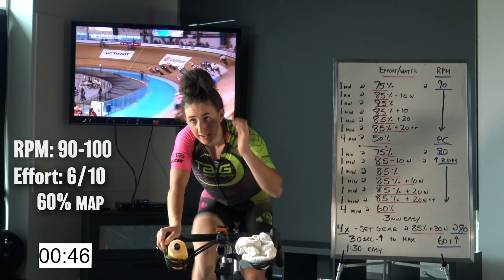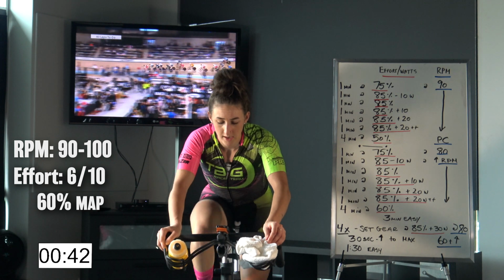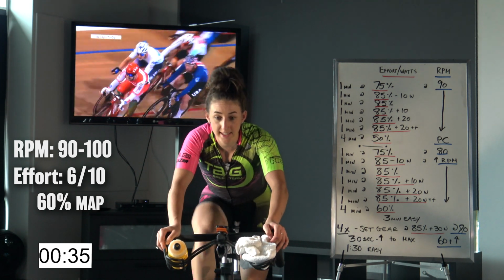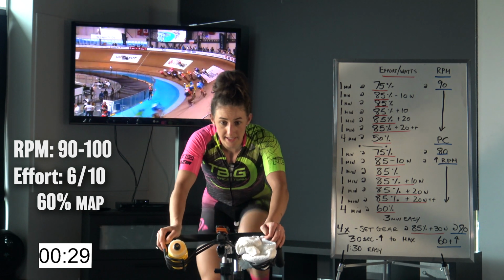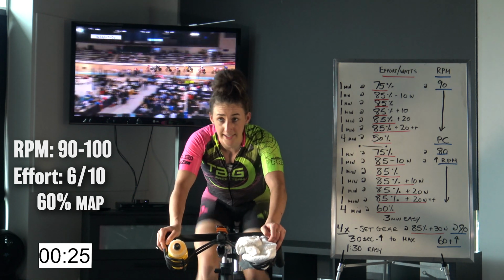Got just over 30 seconds. And then we'll get into the last part of the workout. So we're gonna still be playing with the cadences. So keep it going, 30 more seconds at this endurance pace. And then you'll have 3 minutes of full recovery.